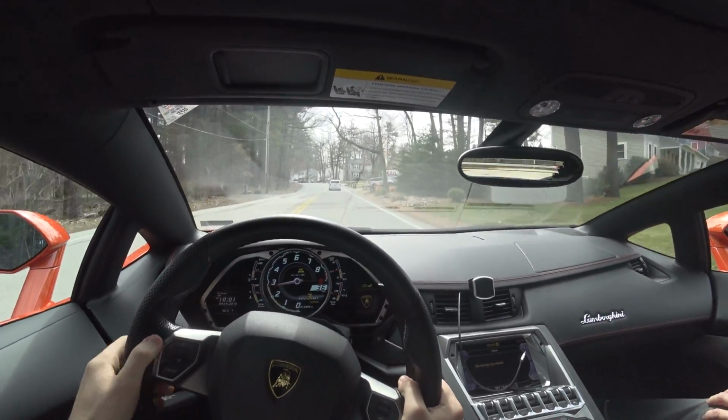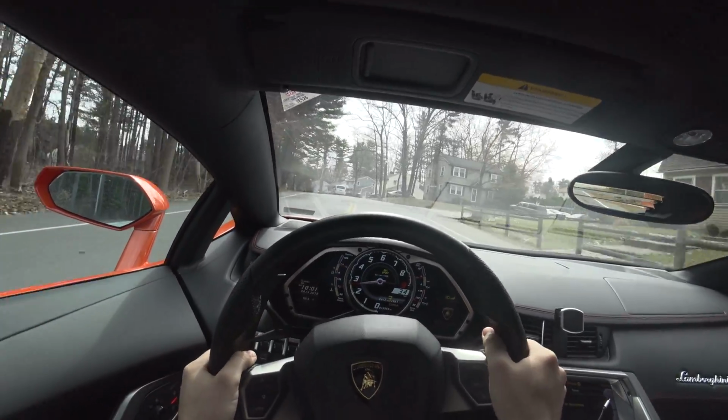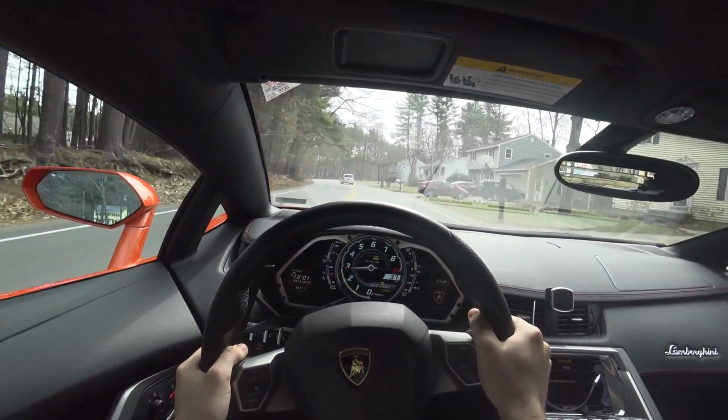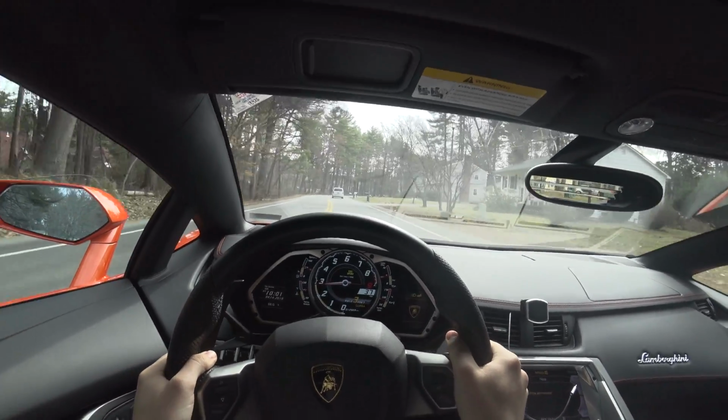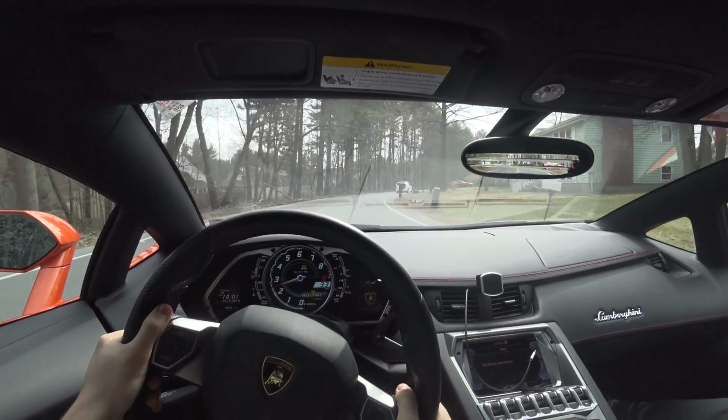What year was the Gallardo? It was an '04. I had it for a while. First gen. I liked it though. It was fun. Oh yeah. I've driven a 2010 560, and that was pretty fun too.